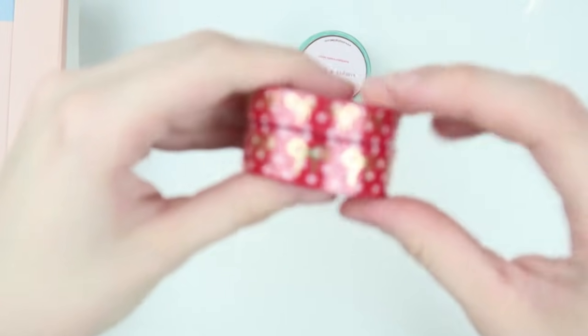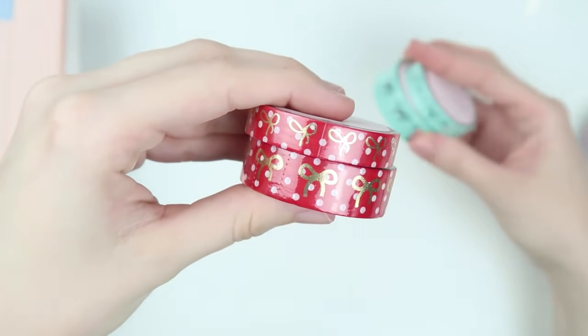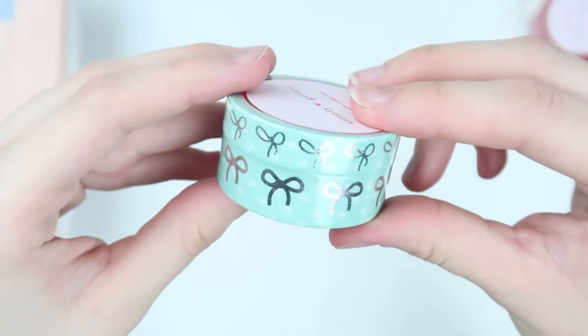But this is the red and white. Sorry, it keeps going out of focus. I keep trying to fix it. There we go. Then I got this one right here, which is another polka dot roll. This is the robin's egg blue and white polka dot with silver foil. I really like this again too. I think this will be really pretty in the springtime.